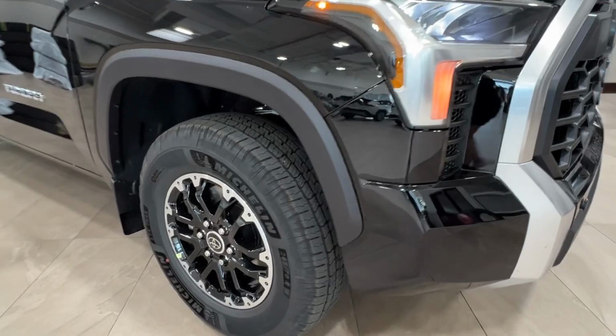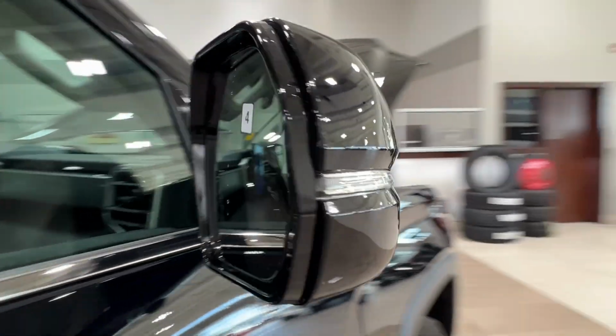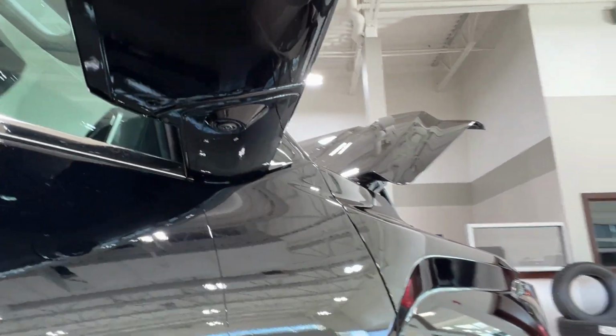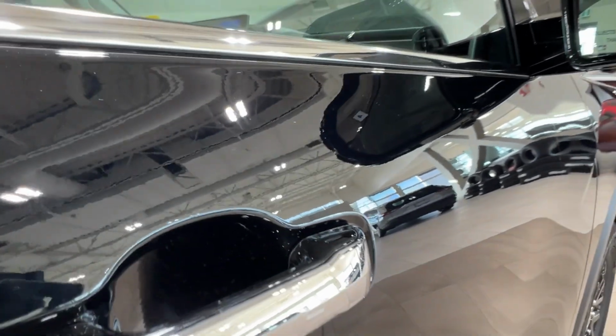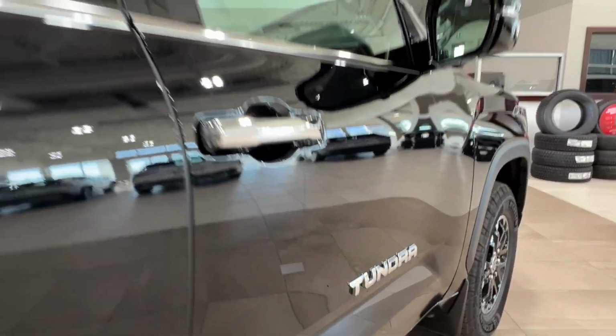Onto the side here, we have the 18-inch TRD off-road alloy wheels. Side mirrors have integrated turn signals, blind spot monitors, and additional cameras underneath to contribute to the surround view camera effect. On both of your front handles, you'll find this little dimple, but we'll talk about that guy more on your driver's side. And on both of your front doors, you have the Tundra plaque.